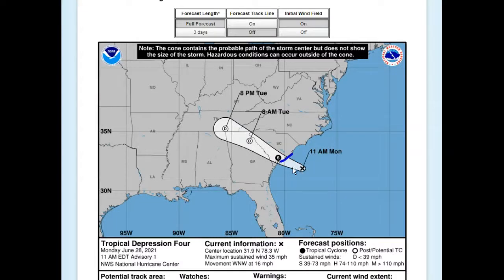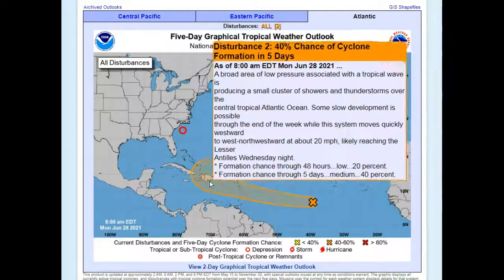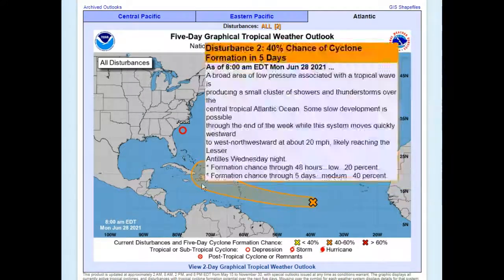Tropical depression number 4 is going to head inland. It's just off the coast of South Carolina as we speak, and maybe could supply us with some much needed rainfall. There's 2 systems that are working on in. This has a 40% chance of cyclone formation over the next 5 days. I think later in the week we'll start to see a couple of these systems work into the Caribbean basin.